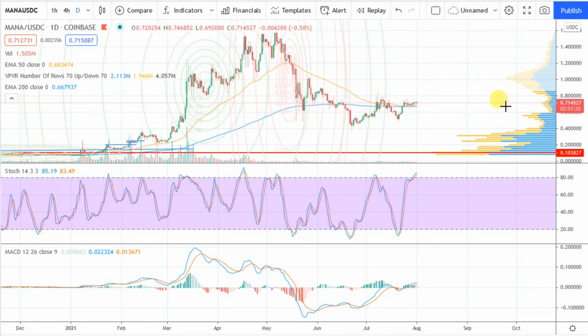Mana looking good, primed for a correction. It's at the stochastic peak. And like I always say, look at the previous peaks and see where the price is. Here's a peak, there's a high. Here's a peak, lower high. Here's another peak, another lower high. It's not breaking out yet. It's not time yet, so I'm waiting on it.